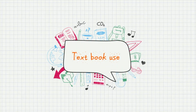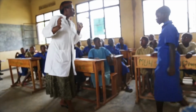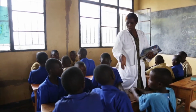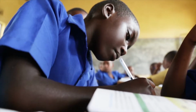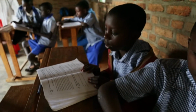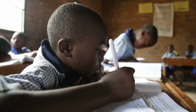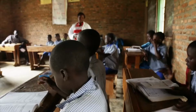Textbook use. A textbook is the best teaching aid for a teacher. Teachers now have a tool to use when preparing for a lesson, which brings them more confidence. The child has an opportunity to learn and discover even more than what the teacher taught. He is attracted by the exercise in an assignment in the textbook while the teacher explains the lesson.